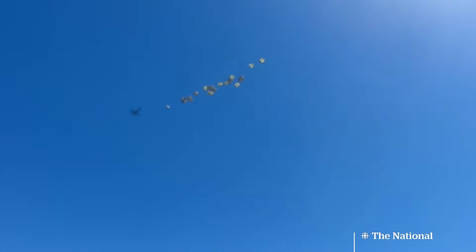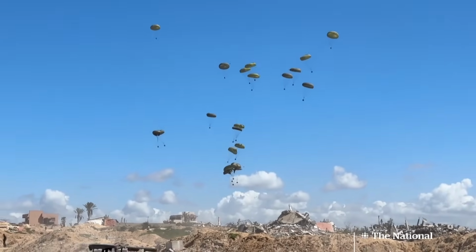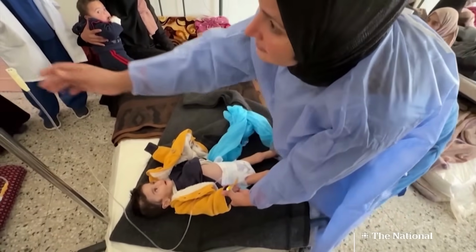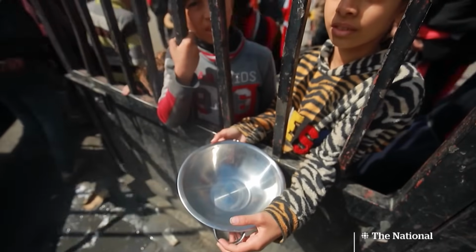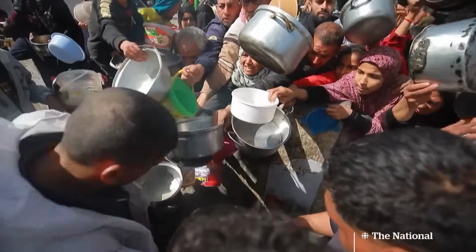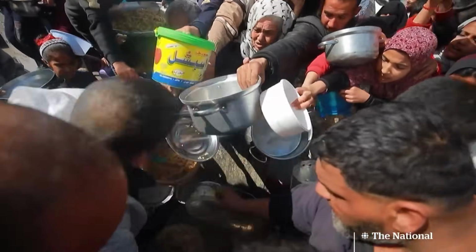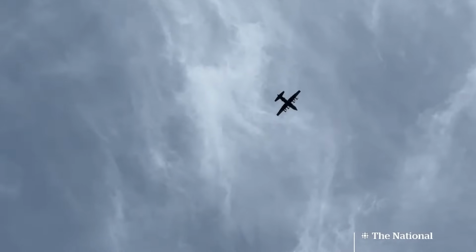They know this isn't a solution, so do aid workers. 25 human rights organizations have signed a letter making that point. UNICEF says 1 in 3 kids under the age of 2 in Gaza is acutely malnourished. More supplies delivered urgently by truck are all that can stave off famine, they fear. Until then, this is what help looks like.